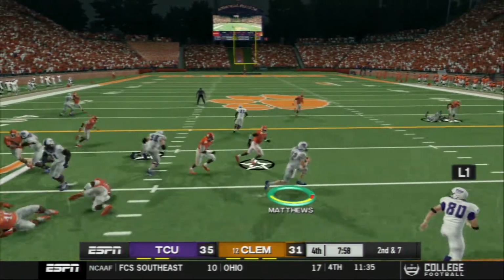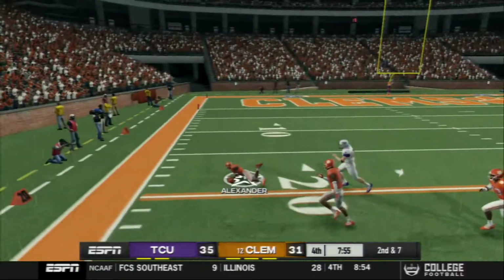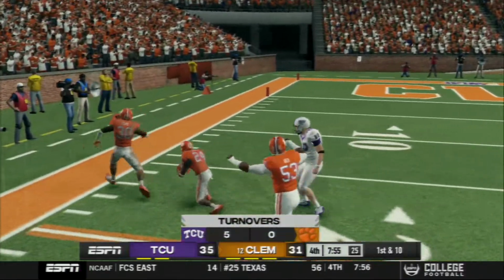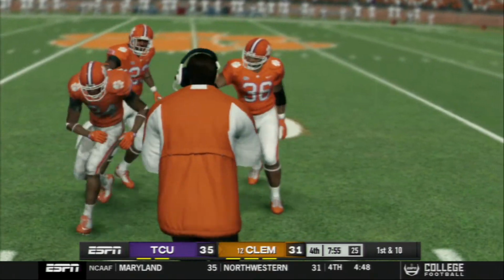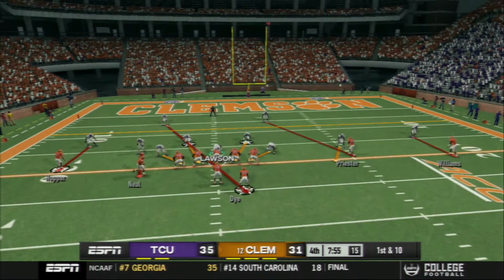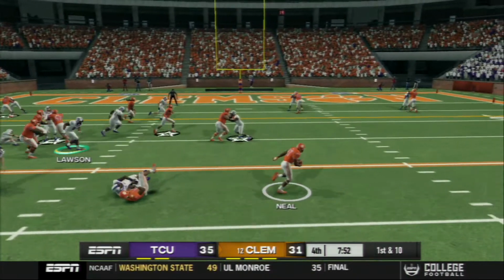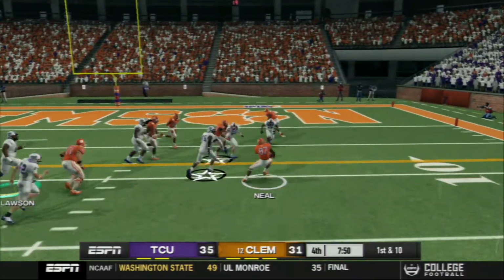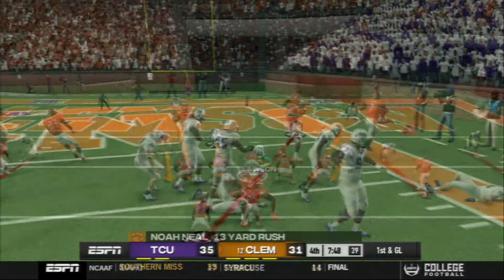2nd and 7 here is Matthews. He's going to pitch it off. He doesn't get it, and Alexander falls on it. Miscommunication with his fullback. And it's another turnover for TCU. I don't know what happened there. I don't know if it was Matthews or the fullback. I don't know if it was the pitch or just it went right through his hands. Something happened. Here's Neal trying to get into the end zone. He's brought down at the 5, 13-yard pickup.